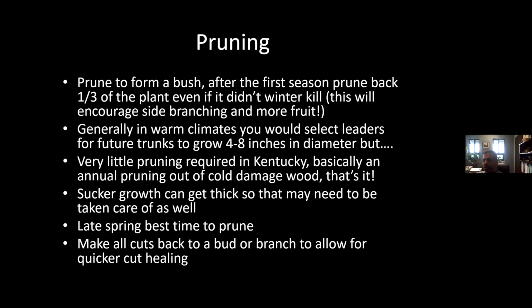Also, in warm climates, you would select leaders like a regular tree or a fruit tree like we would for, say, an apple. But for us, that's just not going to be an option. There's very little pruning required here in Kentucky other than basically pruning out the dead or cold damaged wood. And that's pretty much it. After that, we're going to let it grow and really push it and try to get a lot of new growth, because remember, these plants fruit on new growth rather than old growth. But they can fruit on old growth as well, but we'll talk about that just in a minute.